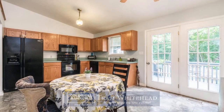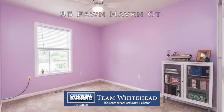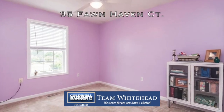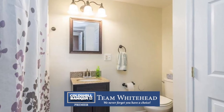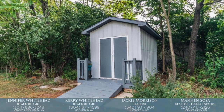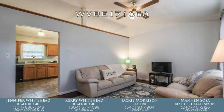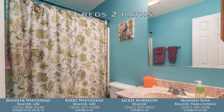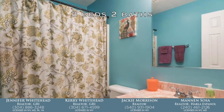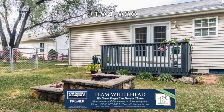The living room has a vaulted ceiling, and there's a family room plus a den and an office. The three bedrooms are located upstairs. You'll find two full baths. A new hot water tank was installed in 2014, a new roof was put on in 2018, and the new garage motor was purchased in 2019. This home is move-in ready for you. Your HOA fees include roof maintenance and snow removal, and the house includes central air conditioning and a heat pump. Visit 35 Fawnhaven Court in Martinsburg today.